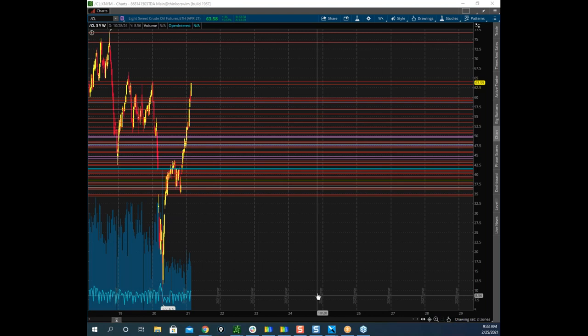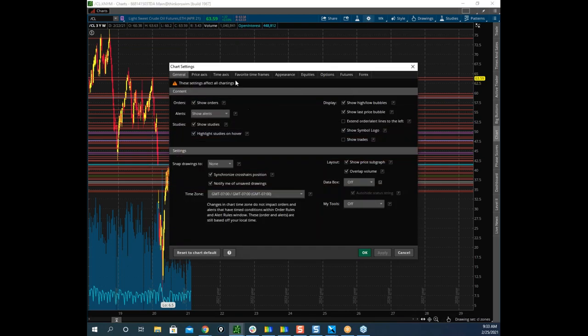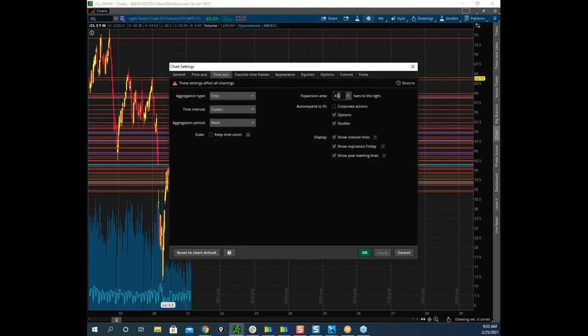So I'm waiting. I've been waiting for 2 days now, going into yesterday, for a bearish signal. You guys may be thinking, are you out of your mind? You're gonna short this thing? Why am I gonna short this thing? Let me fix this real quick, because I don't know why it does this every single time.